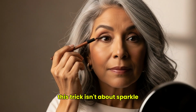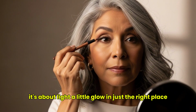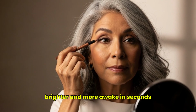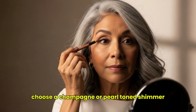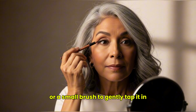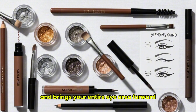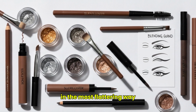This trick isn't about sparkle, it's about light. A little glow in just the right place can make your eyes appear wider, brighter, and more awake in seconds. Choose a champagne or pearl-toned shimmer and use your fingertip or a small brush to gently tap it in. That tiny detail draws light inward and brings your entire eye area forward in the most flattering way.